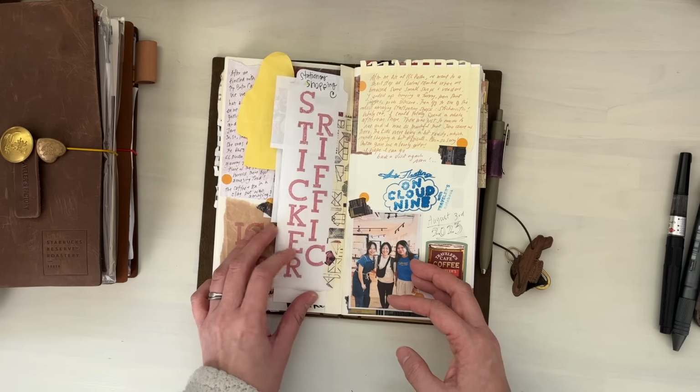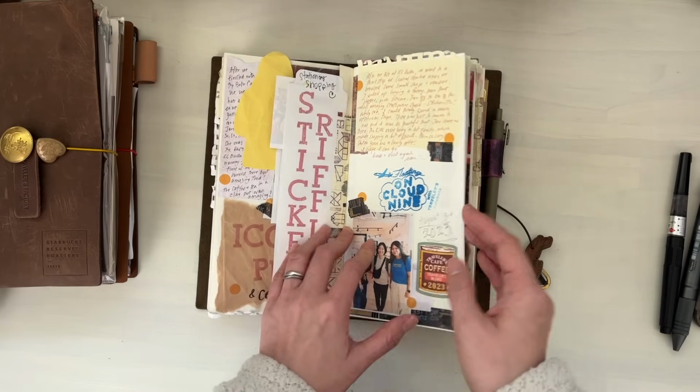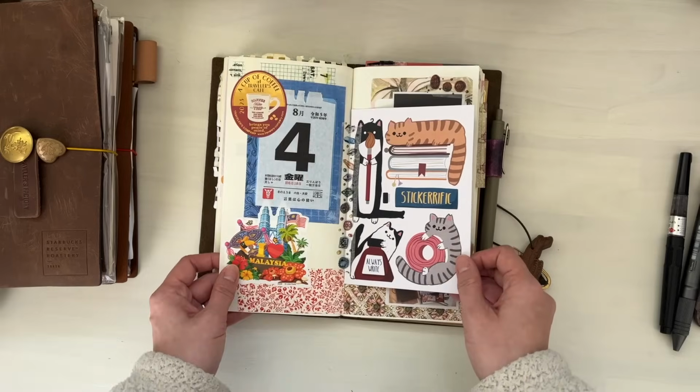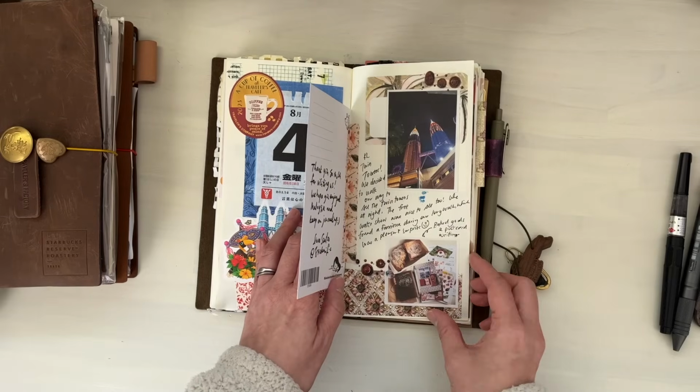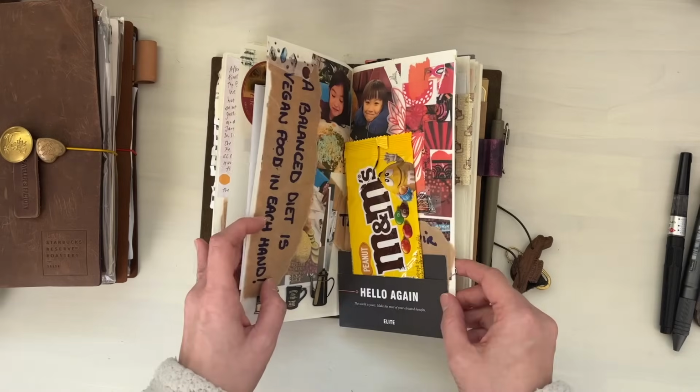Then we visited the Stickerific shop as well. This was so fun, but it was so short. It was way too short. I wish we had stayed a little bit longer. It was very short and very last minute.